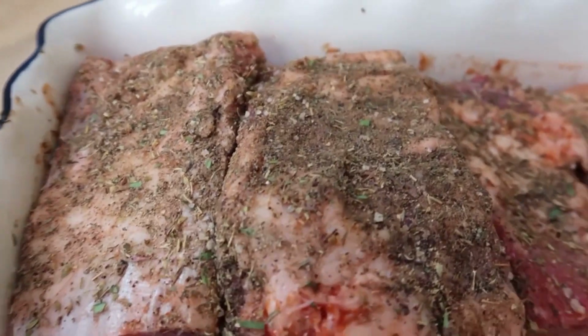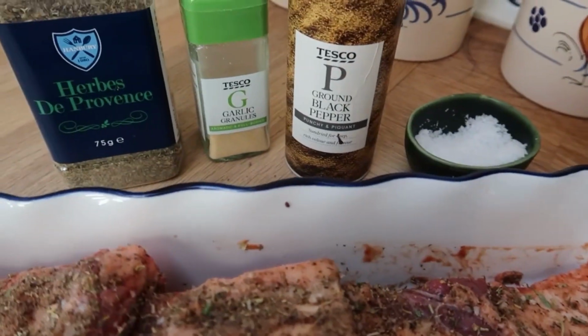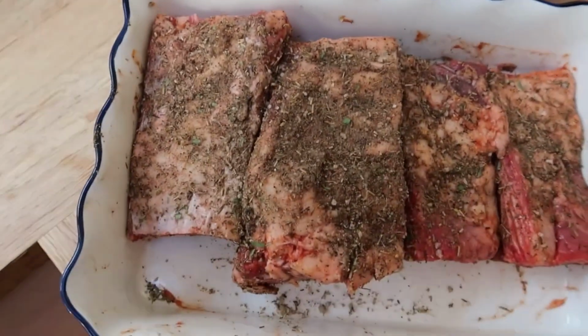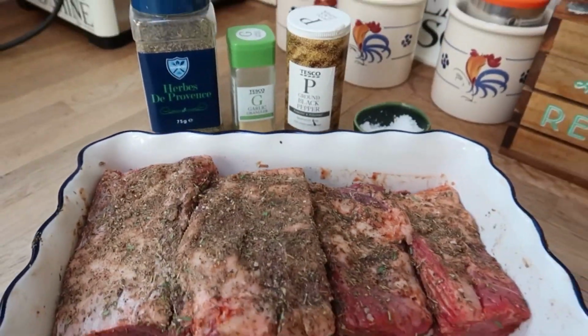Okay, so these have been marinated in some tomato ketchup, salt, ground black pepper, garlic granules and herbs de Provence. And some of the fat's been trimmed off too, because that's what my husband saw to do online.